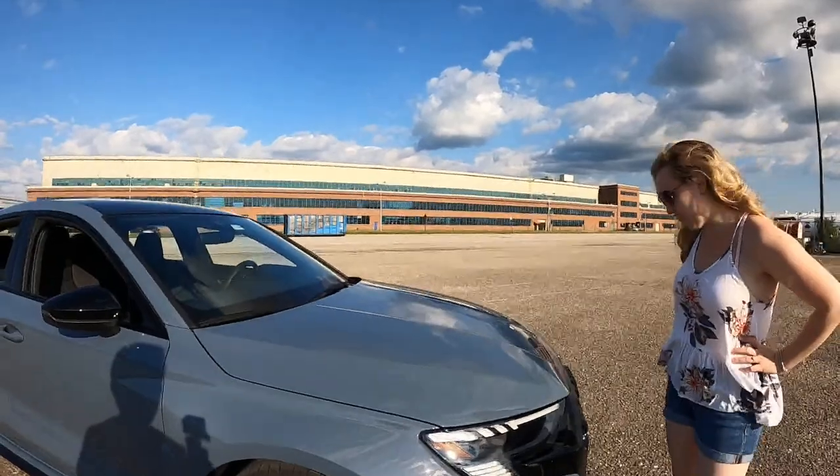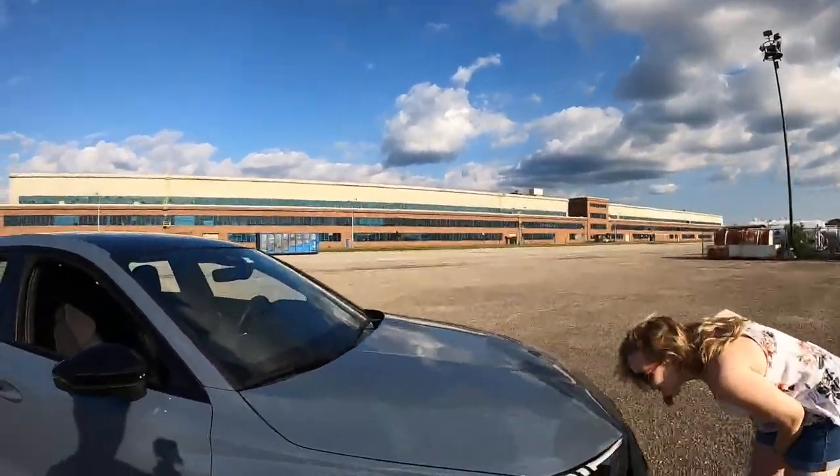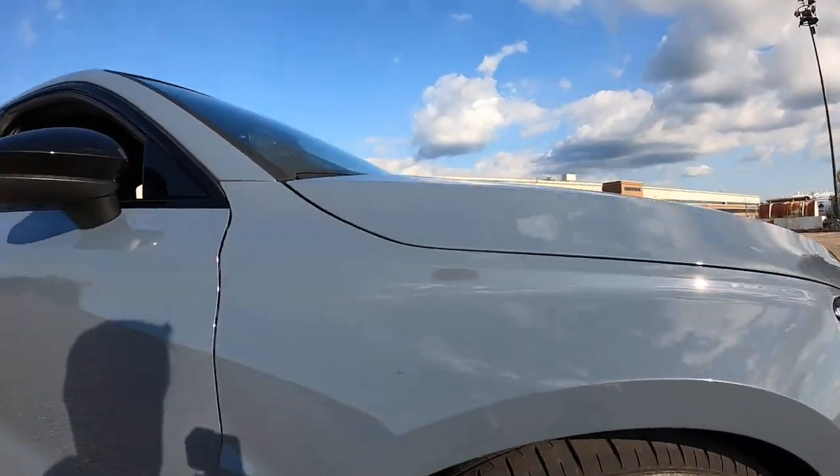It's a red flake, though. I thought at first it was just white, but it's red. That's cool. It is fun.